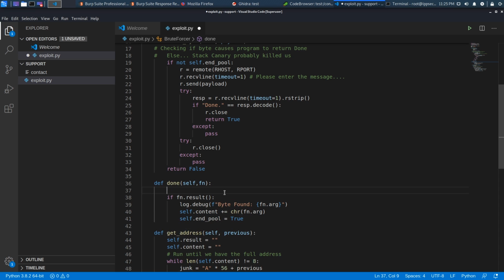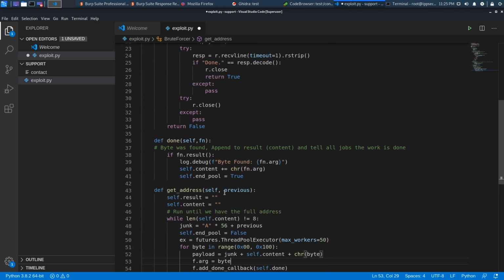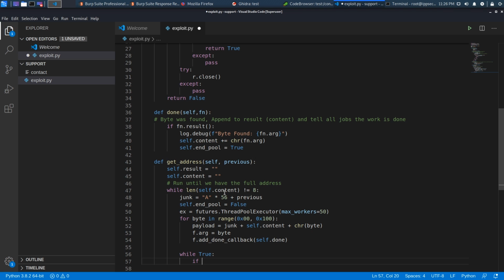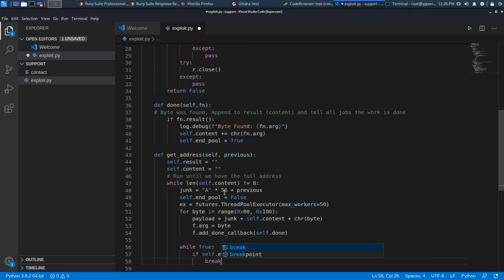So let's see. So def done, byte was found, append to result content. I guess I could do better at naming variables, and tell all threads to stop, or tell all jobs the work is done. Sure. So get address, that is done, and say while true. This is another bad piece of code. If self.end_pool is equal to true, then we'll break out of this.